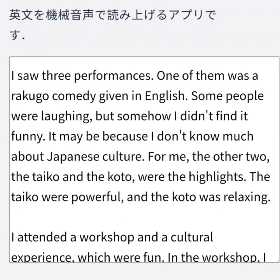One of them was a rakugo comedy given in English. Some people were laughing, but somehow I didn't find it funny. It may be because I don't know much about Japanese culture. For me, the other 2, the taiko and the koto, were the highlights. The taiko were powerful, and the koto was relaxing.